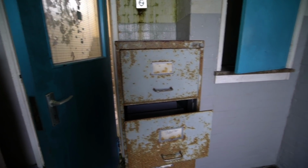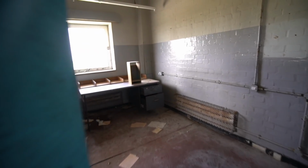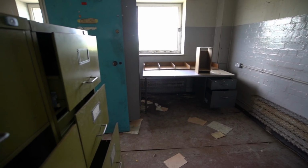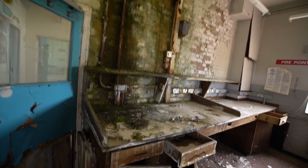These are just like little offices. Yeah, it's just a little office. Nothing of interest. Old telephone books. And this is in the opposite side to that little room there. This looks like, again, some kind of test lab, but look at that. That decay.